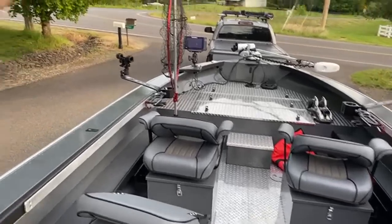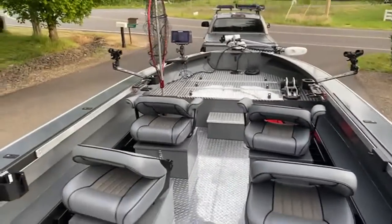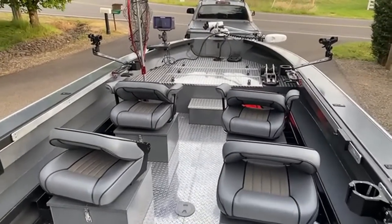The Kong cooler is for bait and beers. I like to put both in it. Probably Cameron's boat. Cameron has a huge motor on his boat, and it hauls ass.